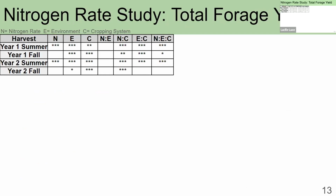Next, we can look at the forage side of this dual use system. There was a three-way nitrogen rate by environment by cropping system interaction in Year 1 summer, Year 1 fall, and Year 2 summer, as well as a significant effect of environment and a nitrogen rate by cropping system interaction in Year 2 fall, which highlights that total forage yield response to cropping system and nitrogen rate is very site-specific. This makes sense as forage yields can be highly dependent on site-specific and annually variable factors like precipitation, temperature, and nutrient availability.